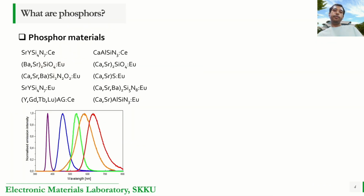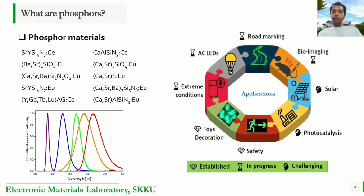If we look at phosphors today, they are used in almost all sorts of lighting, from our car lighting to our home lighting. Here are some phosphor materials that are being widely developed and used at present. As I said, they have a wide range of applications, starting from road marking to bioimaging to solar cells, photocatalysts, even in safety and toy decoration, some extreme condition applications, and also in LEDs.